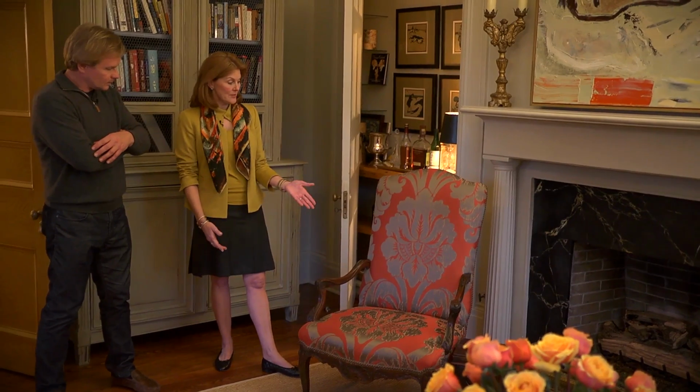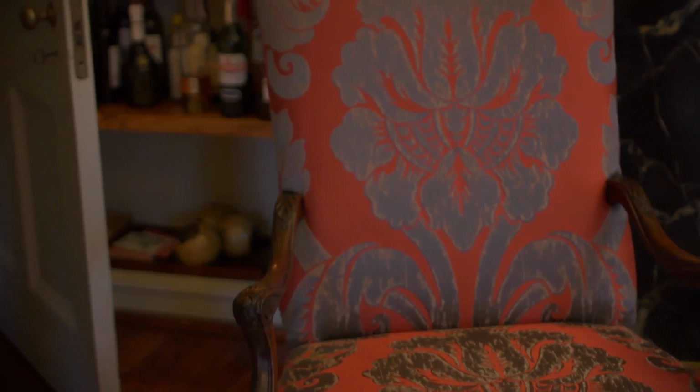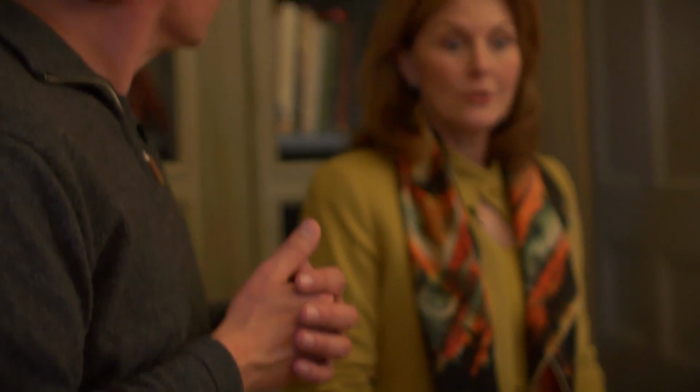For example, this is an original period French armchair. Look at the size of it. And that's one of the reasons we chose it. My husband comfortably sits in this chair and watches television in the evenings. So this chair dismisses the idea that antique furniture is uncomfortable. Absolutely. Well, I love the mixture in this house of both new and old. It gives the place such soul.